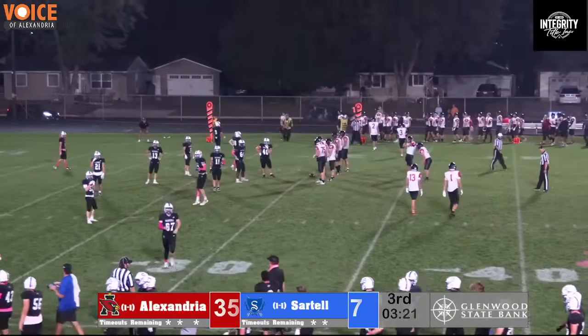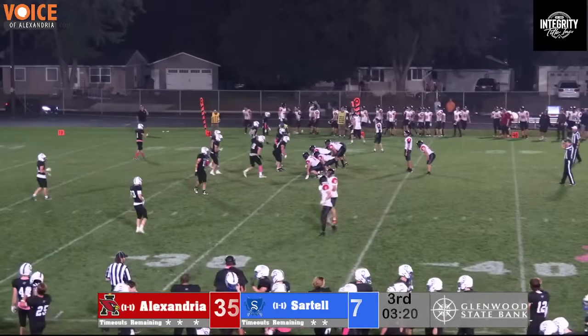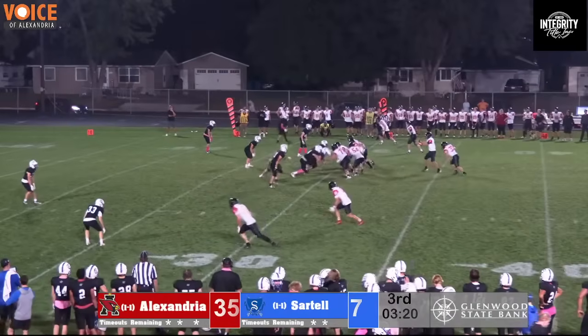And Alexandria operates at the 30-yard line. That might be the best. Talon's thrown a lot of nice passes this season. That might have been the best. So the Cardinals operating at Sartell's 30.